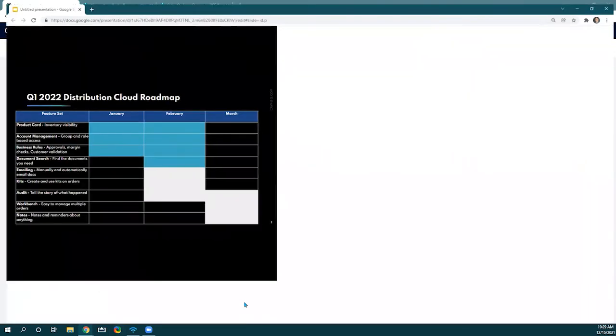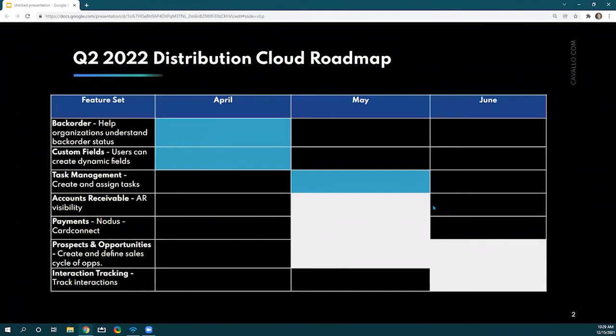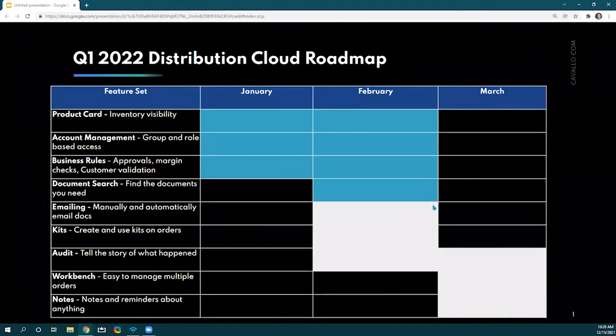Through the first quarter of 2022, we plan to add some additional features. One of those being a product card. So you see that in Distribution Cloud, I have a list of my inventory and I can see basic overview information about those inventory items. So were they in stock or out of stock? How many do I have? What is my cost?